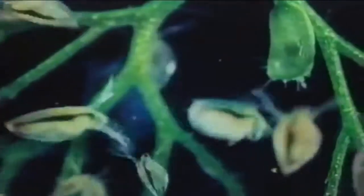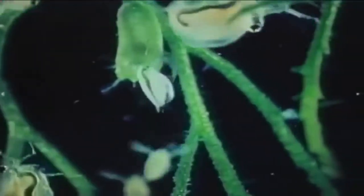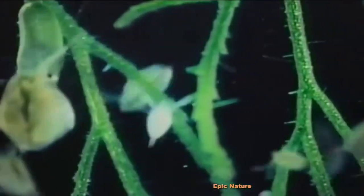Exactly how these triggers transmit an impulse to the hinge mechanism is still in doubt, but there is no doubt about what happens. When one of these centrally hinged triggers is touched, the trapdoor flies open inwards, water is sucked inside, the prey is sucked in with it, and the door closes instantly. A trap operates in a thousandth of a second, too fast to see, but not to hear.